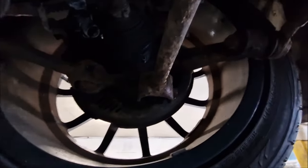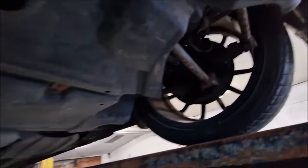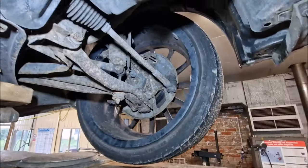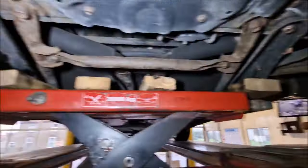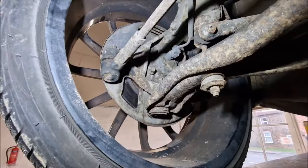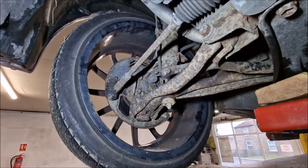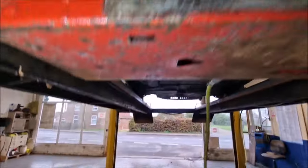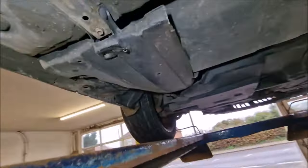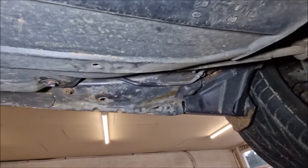Here are the back brakes that we worked on a couple of weeks ago. Looking fine. And here are the front brakes that I did just this weekend gone from an alternative view. Arms looking good. Everything really looking good under there. Gaiters all looking good as well. And he lent me his torch so we can see underneath now at these sills. A little bit of surface rust, but no holes.